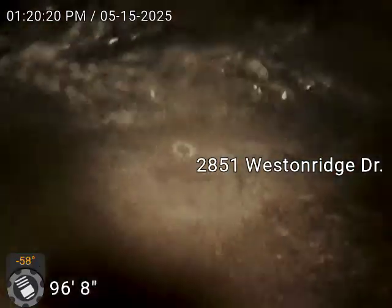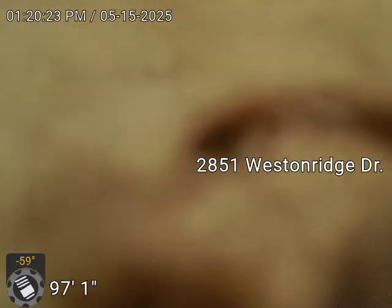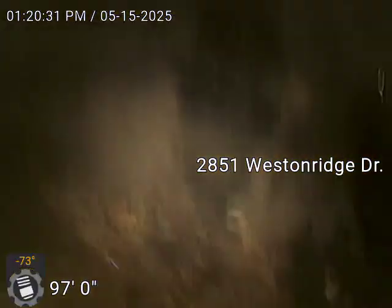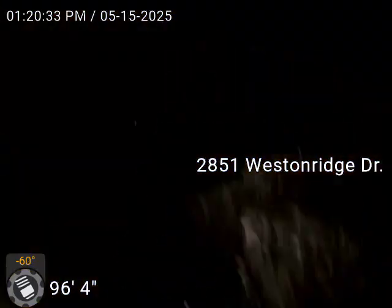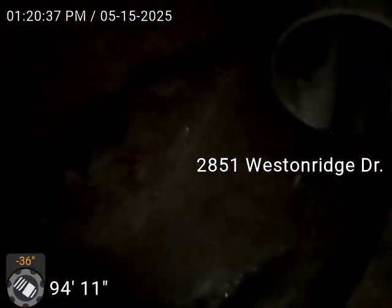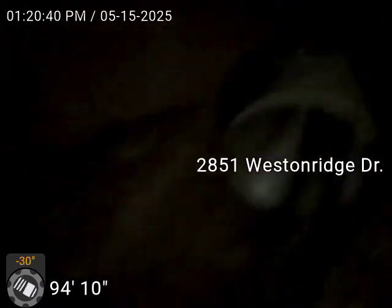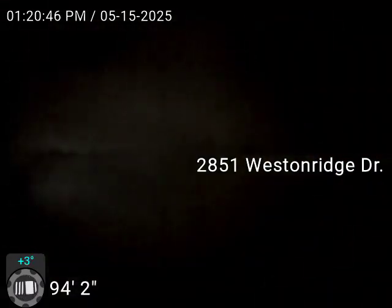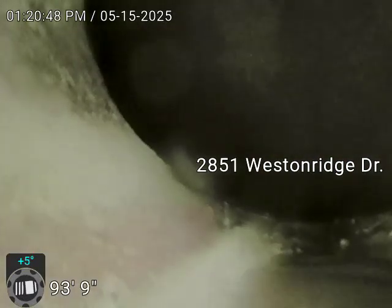So let's see if I can get down here and rinse off in the water a little bit, and that way we can see real well. But this line does come directly into the manhole. You can see the bench and how the line turns. So we are inside that manhole hanging. I may have to pop back through here a little bit. There we go.